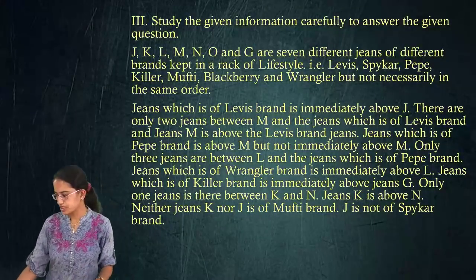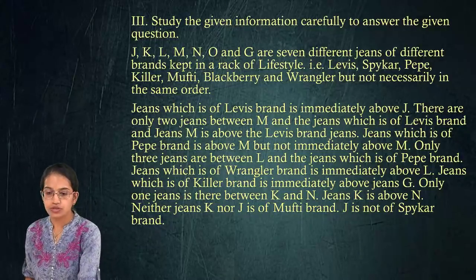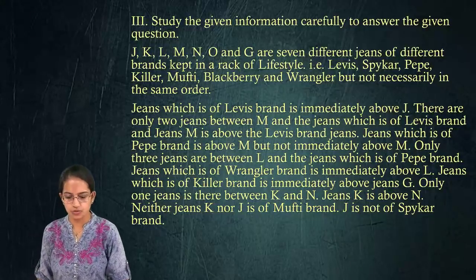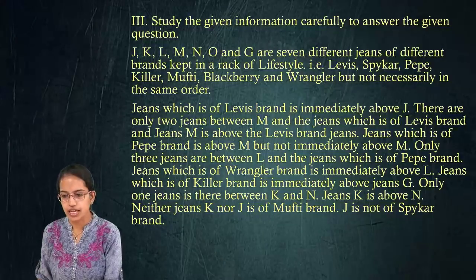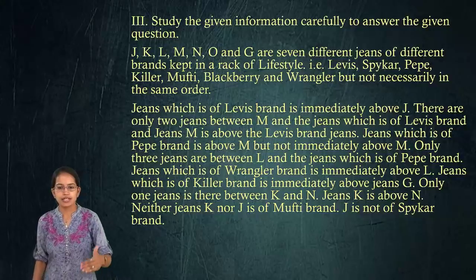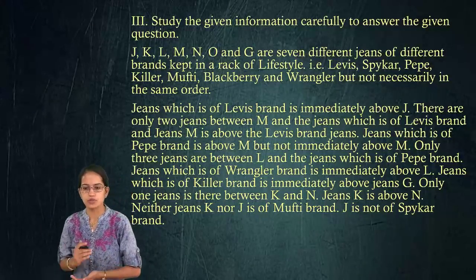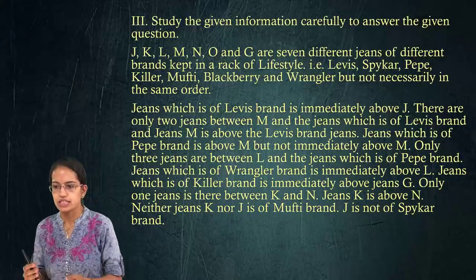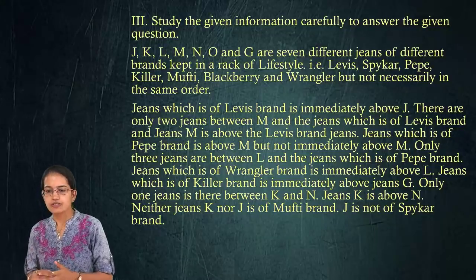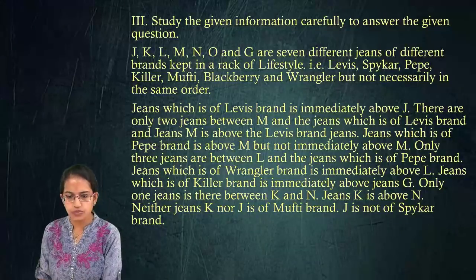Now the next set of questions is further more interesting. You have one of the most favorite things for you. So you have 7 different brands of jeans that you have to take into account. Now based on that you would have the question. So let's first find out the table again as we have done for the previous questions. Then we'll proceed with the remaining things. And the question here would be, how many jeans are there between M and G? So that would be the question.